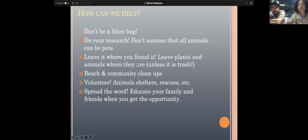Another thing is leave it where you found it. Leave plants and animals where they are unless it is trash. Like I said, we do want to do our part and clean up our environment as much as we can. But ultimately, there are a lot of species that are smaller than the eye can see, that are illegally trafficked and transported into areas where they are not naturally found, through people, through their shoes, through their belongings. Boats are a big way that we can transport animals from one location to another and introduce a new species. It can be called an invasive species when that animal takes over a newly introduced place. And that's when it starts negatively impacting the native animals and plants that live there.